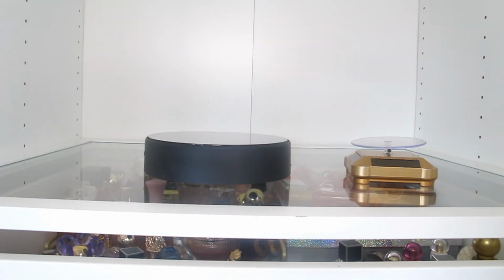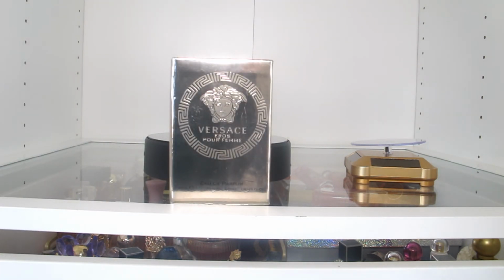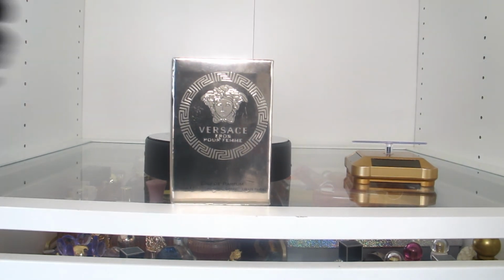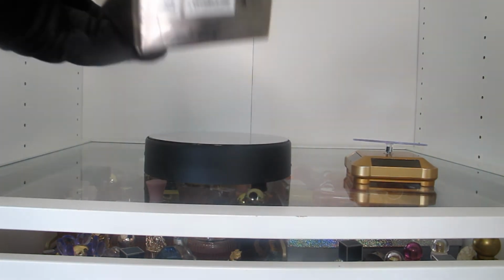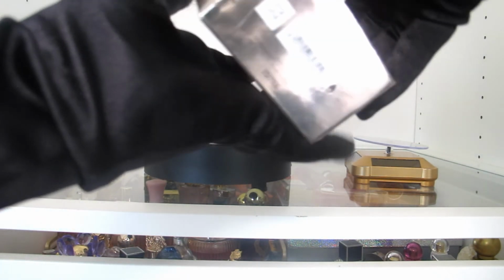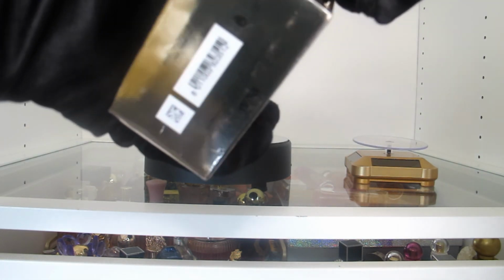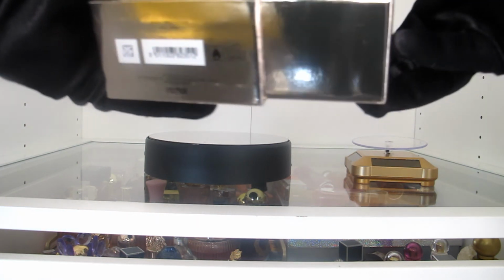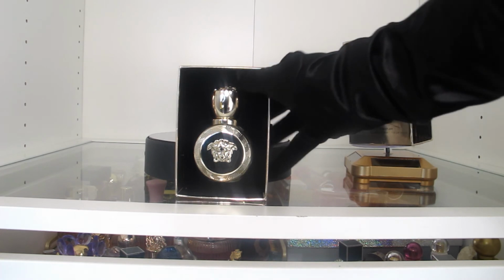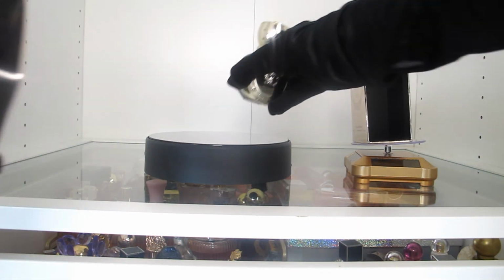And next we have another very popular fragrance by Versace. And this is Versace Eros Parfum. This one is an aquatic, a little bit sea salt, at least that's what it reminds me of, and floral, fruity fragrance. That's what it looks like in the box. The packaging is beautiful, outstanding. A lot of people love it.